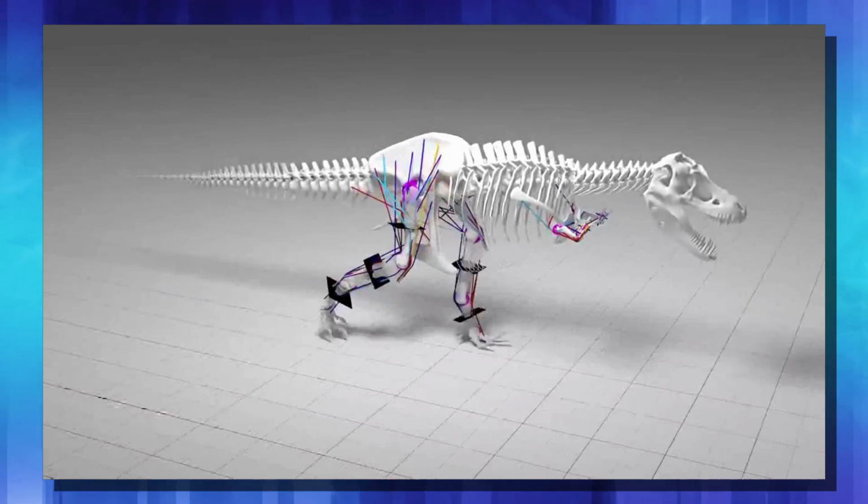And they say that a young T-Rex could move pretty quickly, but as he got older and up to his full weight, he would not be able to do anything more than a walk because of how much stress would be put on his bones. If he were to run, he'd break his leg. This would explain why they've never found running T-Rex footprints. They found walking ones all over. They haven't found any that were in an extended gait like a run.